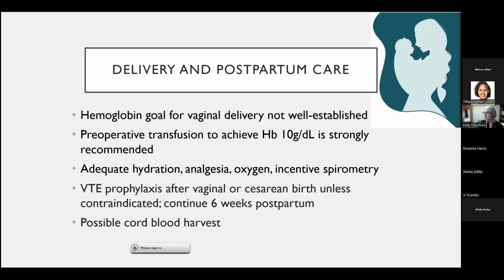One thing that doesn't come up too often, but this is also a time that you might consider a cord blood harvest. If the baby does not have sickle cell disease and has only sickle cell trait, and there's a relative who has sickle cell disease, this might be something that you have organized if someone's planning a cord blood transplant.